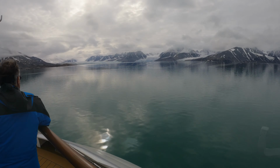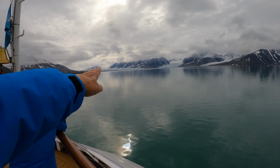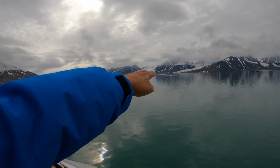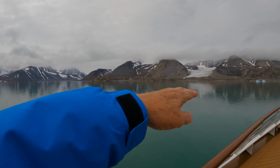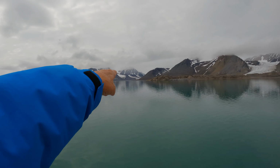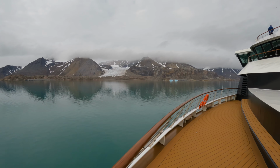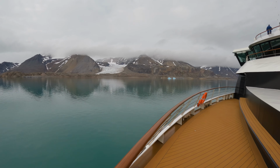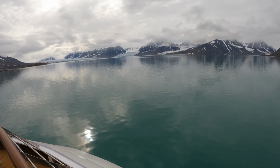We're heading up here towards some glaciers. You can see some off in the distance over there. There's one, and there's one. There's three of them. There's one over here, some back in there too. A little bit of blue ice down there is falling off and moving around. But yeah, chilly up here for sure.